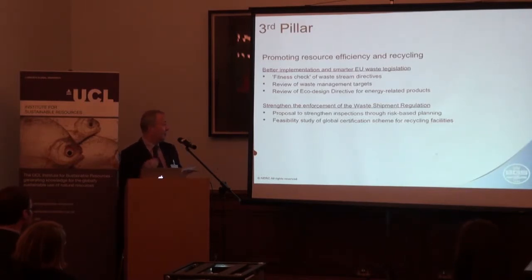We are also looking a bit upstream at our policies in terms of product design, the Eco Design Directive for energy-related products in particular, where we are currently working on refining the methodology to take materials aspects into account as well when setting criteria for eco design. And a report on this subject is to be published next month.